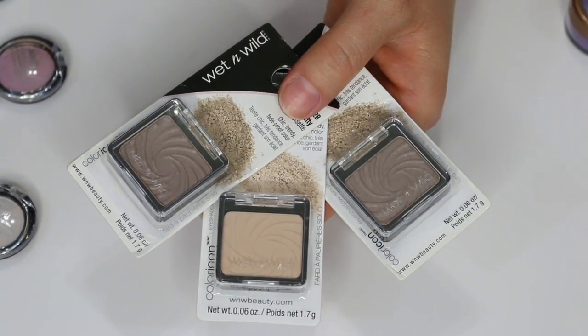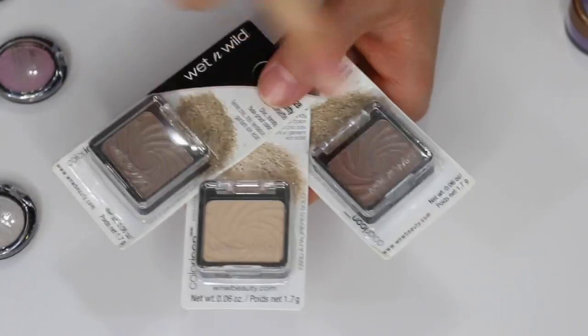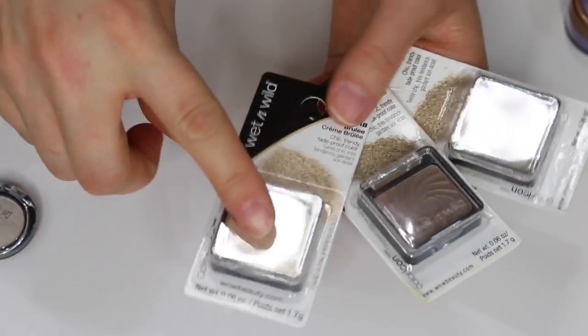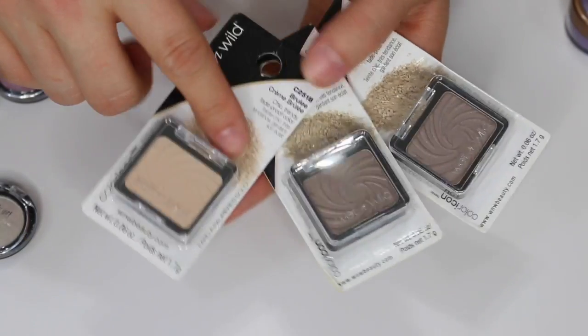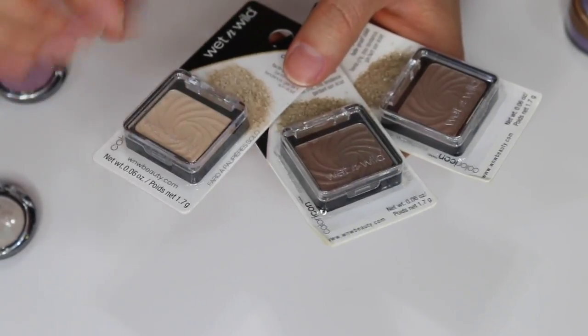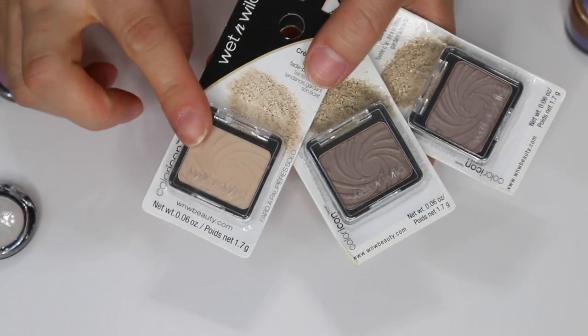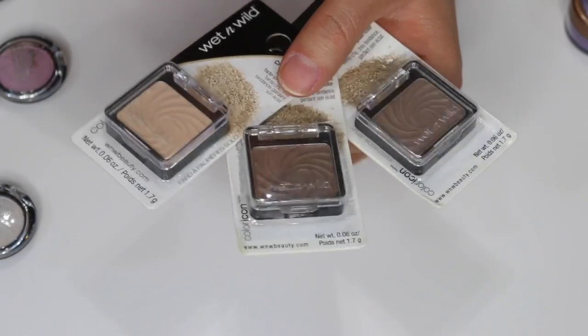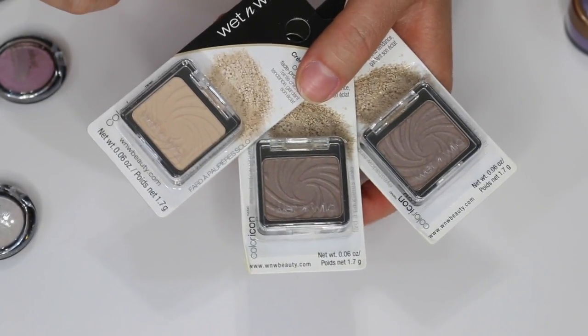And then I have these from Wet n Wild. I've never opened them. These are Nutty. I really like that shade, but I have one that's already open. And then I have this one in Creme Brulee, which I used to love. It used to be a holy grail, but I feel like they changed the formula over time. I feel like it was a lot smoother and softer in texture, and it's a little bit harder now, so I don't love it as much, and I'm just gonna get rid of these. Probably will never get to opening these.